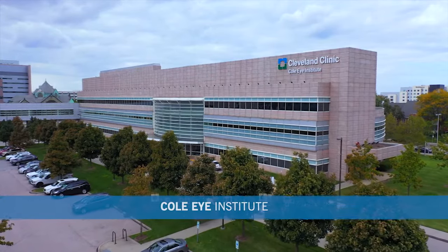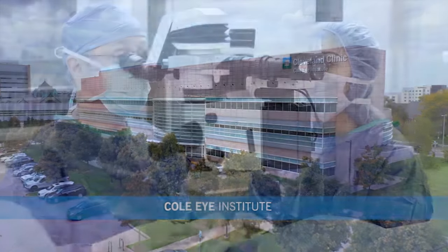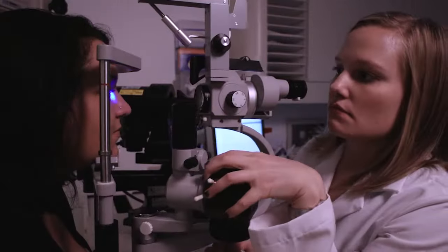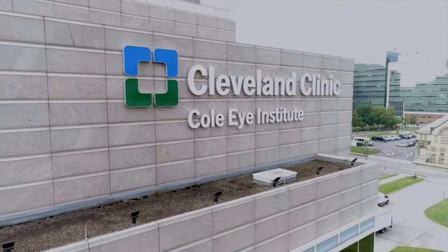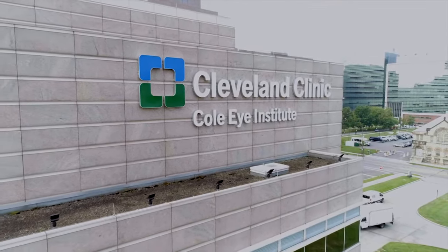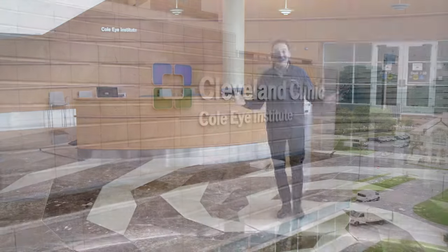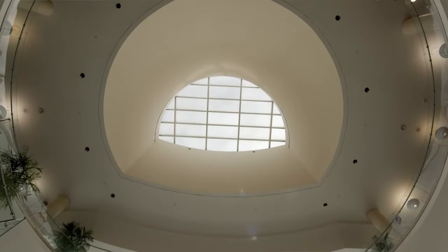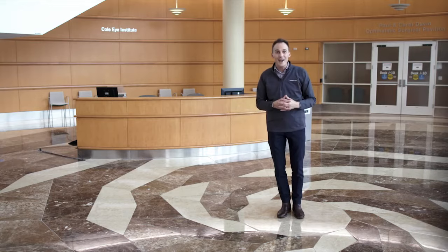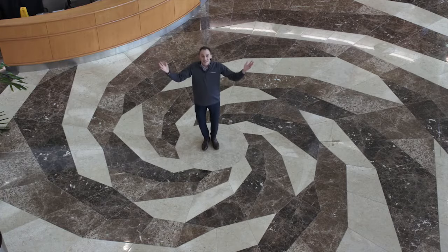Another addition during that decade was the Crile Institute with operating and exam rooms, high-tech imaging, and a conference center. It was designed by Caesar Pelli, the same architect who designed the Crile Building. Check out this round lobby resembling the human eye with the skylight as a lens and a marble floor that looks like an iris. Talk about eye-catching.